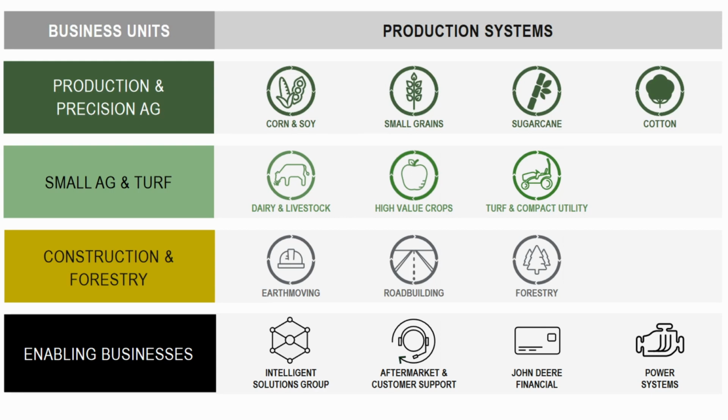One of them is production and precision agriculture. Second one is small agriculture and turf. And the third one is construction and forestry. Their 4th business segment, enabling businesses, is mostly about intelligence solutions like software or connectivity solutions, aftermarket, financials, and also power systems.